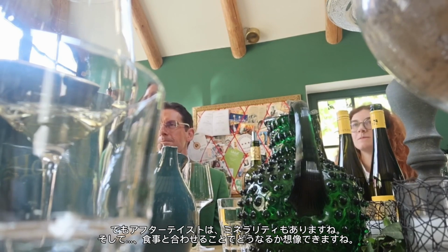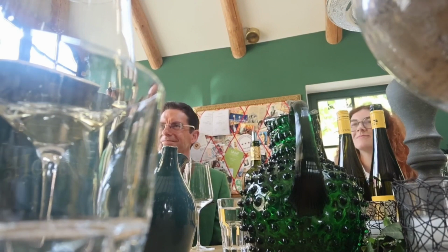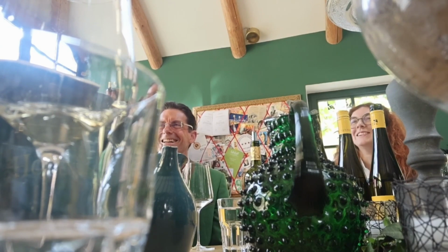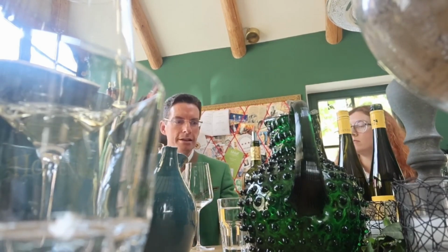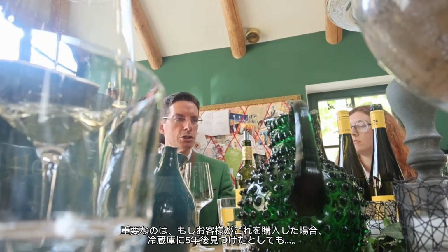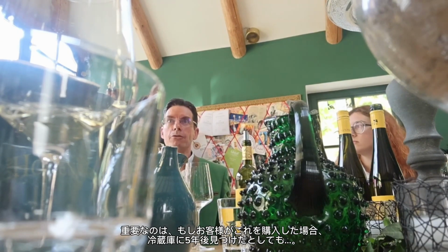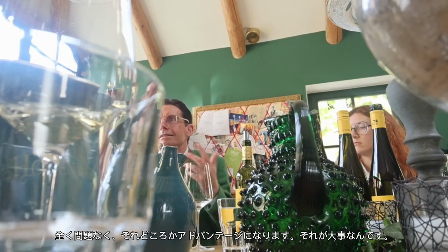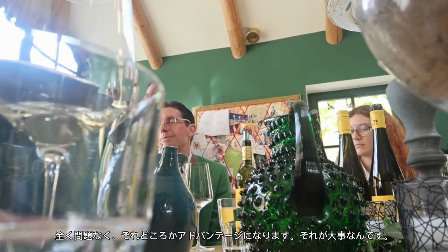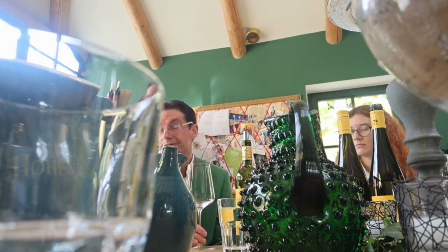This one and this one, and at the beginning this Grüner, and the second place and this one. It's also a new experience. Important for you to know: if your customers buy this 2022, 8,000, it doesn't matter when you find it 5 years later in the fridge, wherever. It's an advantage, not bad. That's good, important to know.